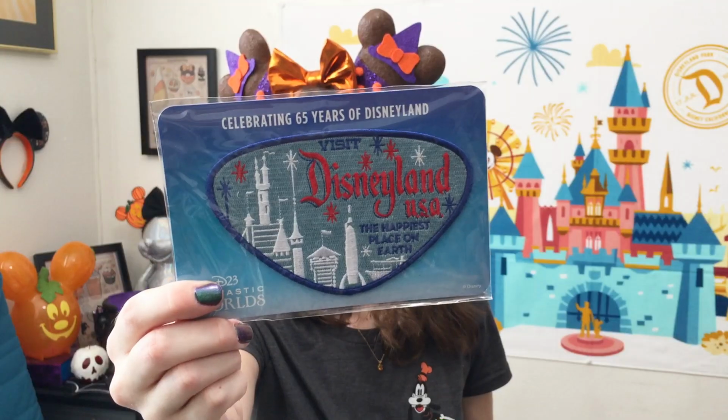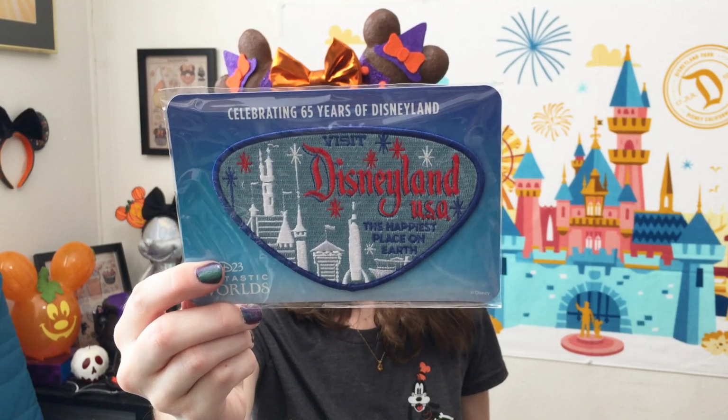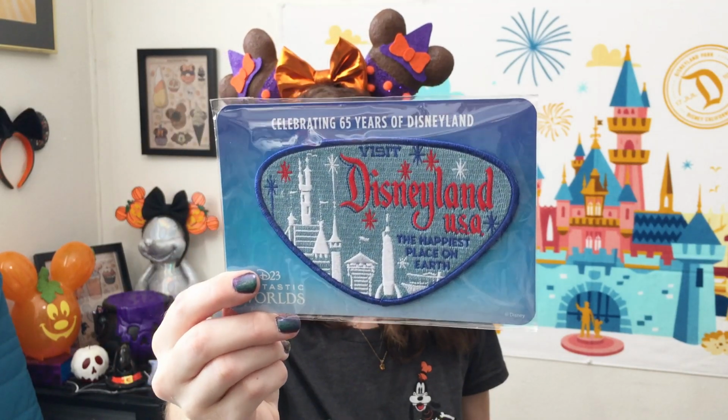They also include this patch celebrating Disneyland's 65th anniversary. Visit Disneyland USA, the happiest place on earth, and boy do I wish people could visit Disneyland. Then there's also a set of Fantastic Worlds postcards. Some of these are attraction-based, some movie-based. This first one you can see is Space Mountain.